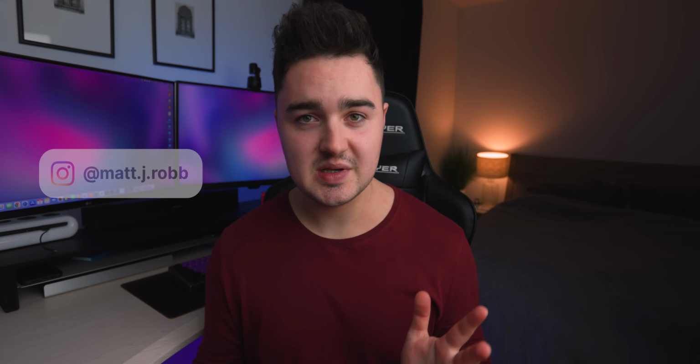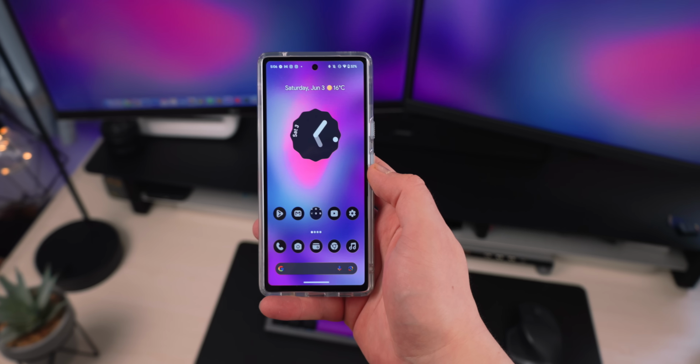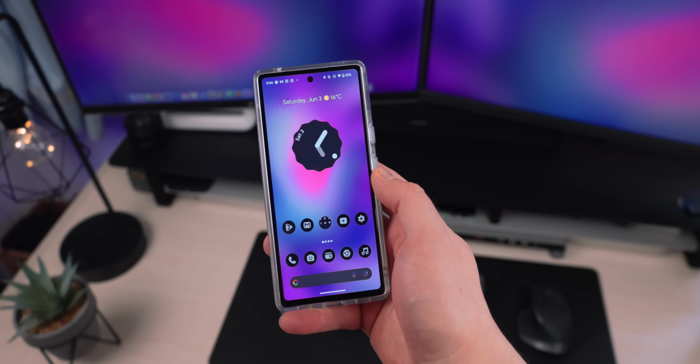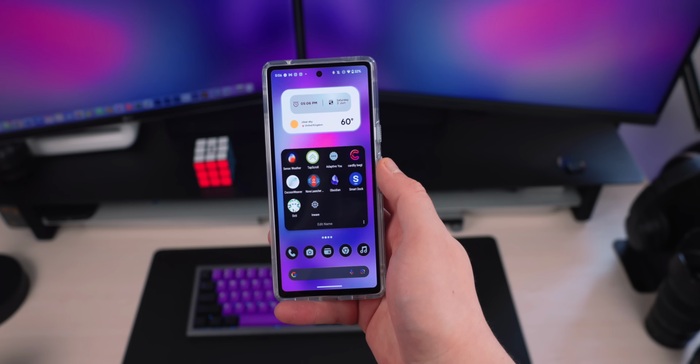But today we are doing the top 10 Android apps for June of 2023. So I just feel like May flew by, and before I knew it, it was June, and I was like, oh my god, I haven't done my top apps yet. So yeah, there's some really great apps in store.